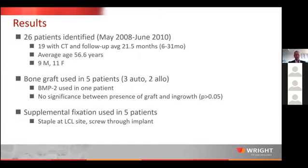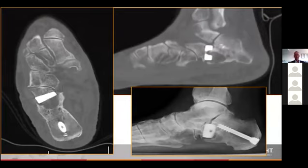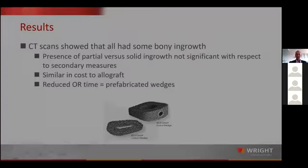Average age was about 56, so older people. We used additional bone graft in 5 patients, and supplemental fixation was used also in 5 patients. But for the vast majority, they did not have supplemental fixation. And what we did, again, we did CT scans on all these people, and we found that there was tremendously good bone ingrowth into that large metal biofoam wedge.